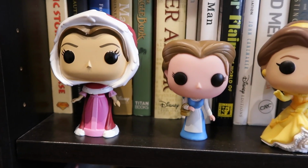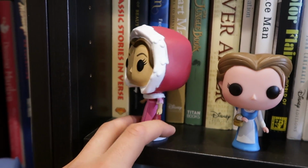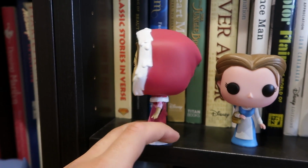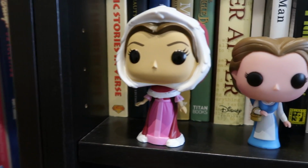Here are some of my favorites right here. This is my Beauty and the Beast collection. This is a newer Belle. This is the Castle Grounds Belle, which I think is so cool. I had to buy that one. As you know, Belle is my favorite princess next to Snow White.